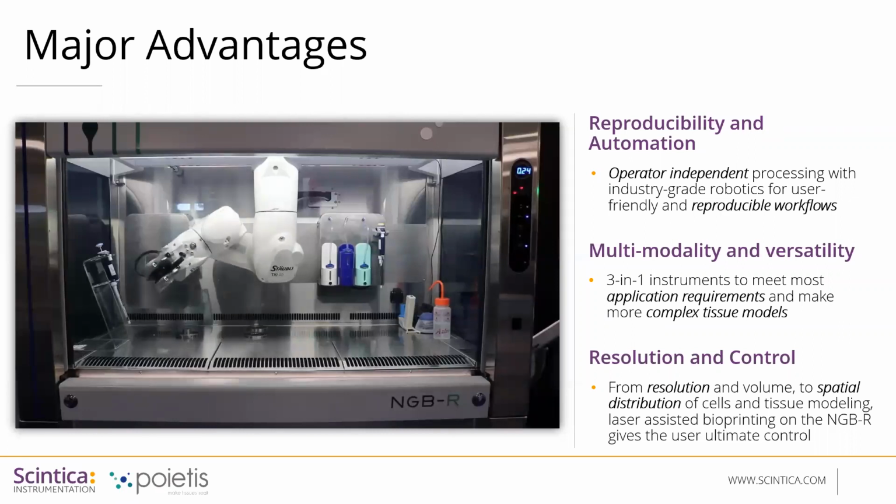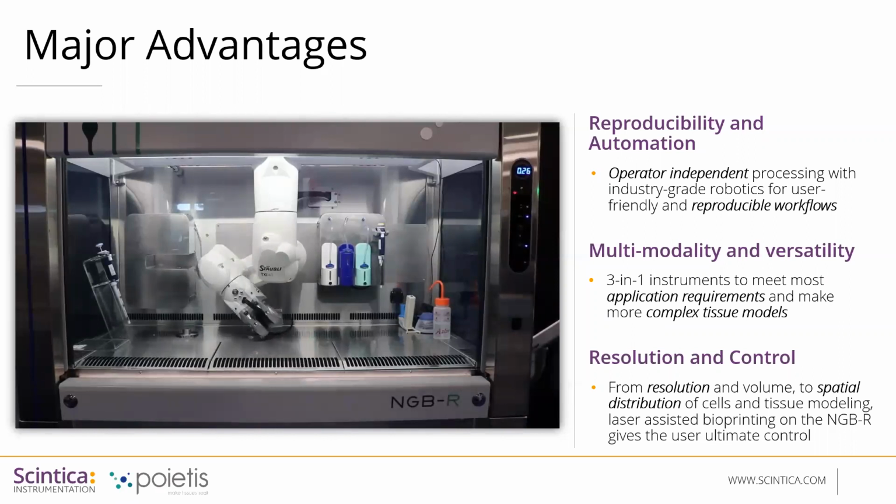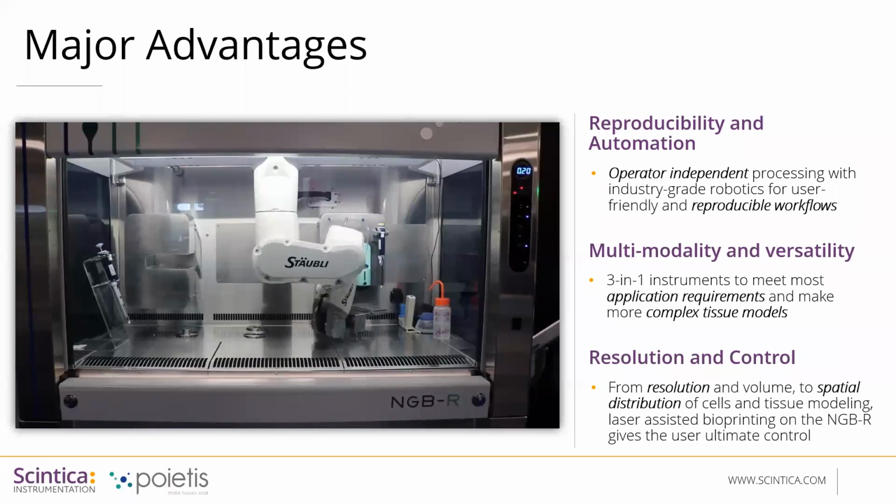So with the overview of the system hardware complete, I do now want to turn things over to Antoine and Michael to walk through some of the really interesting examples that we have for you today and how a wide array of research areas can benefit from this type of technology. So Antoine, I'll turn it over to you.